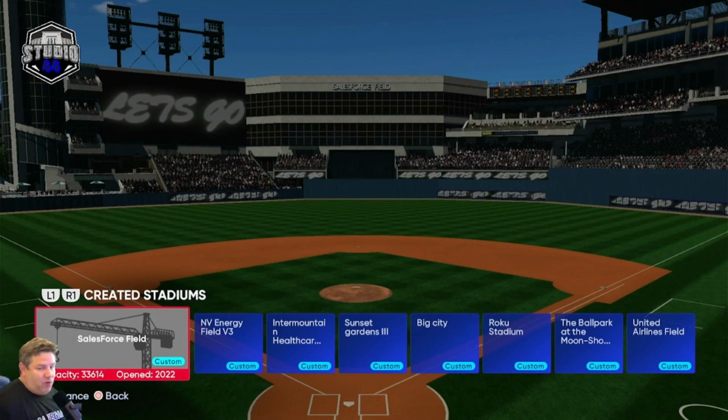So if you want a high-profile stadium as part of the Ricky Davis League, this could be one of your teams to go with. The Salesforce Field, home of the Wizards.